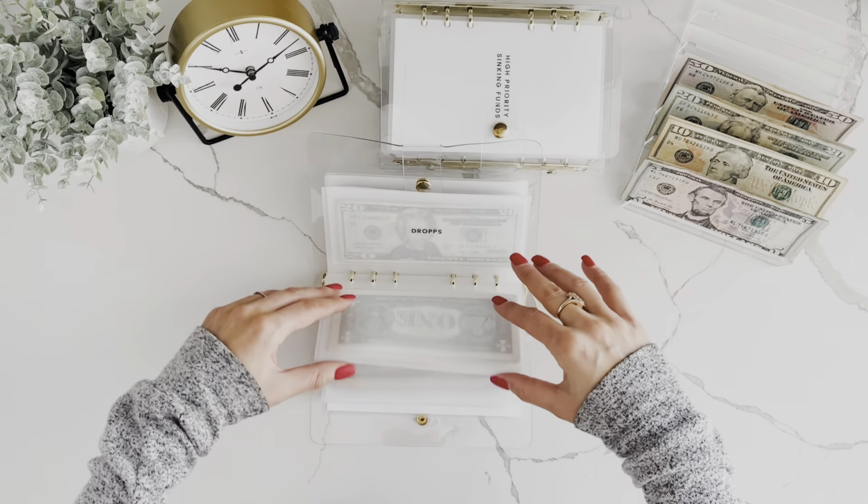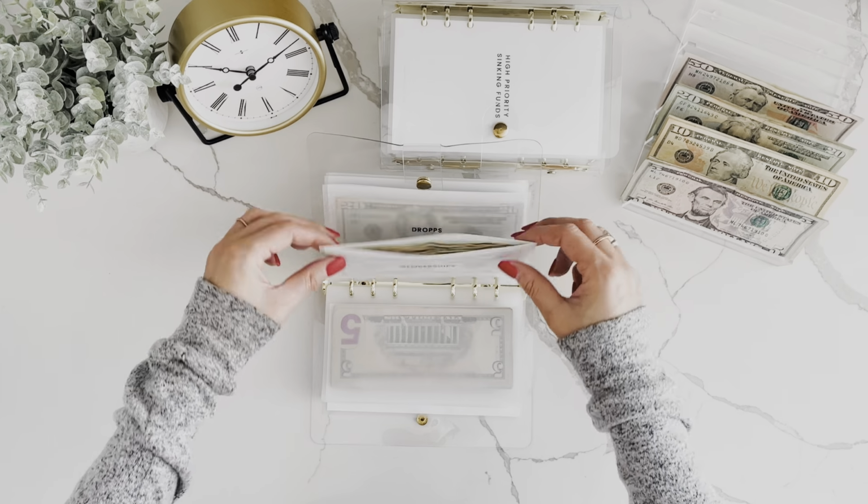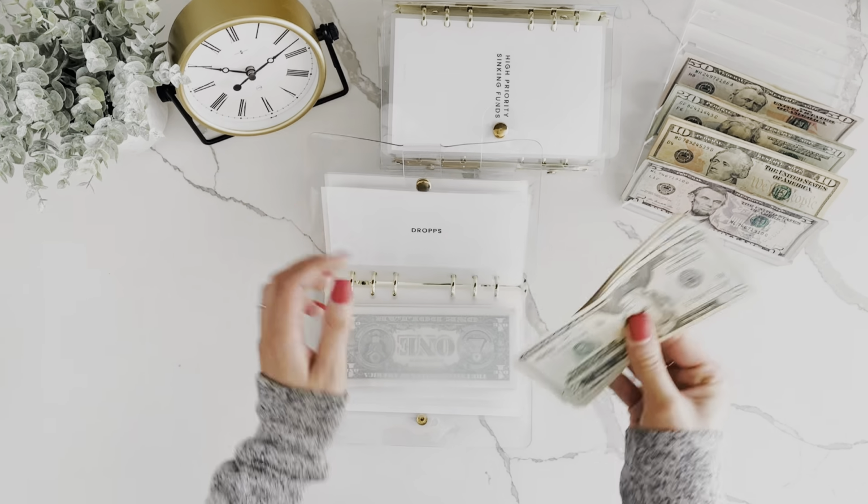Gosh, if anything, it's good advertising for my envelopes, right? I usually say about 15 bills is the max you should put in here. I definitely have more than that in a lot of these, and they're holding up, which is good.